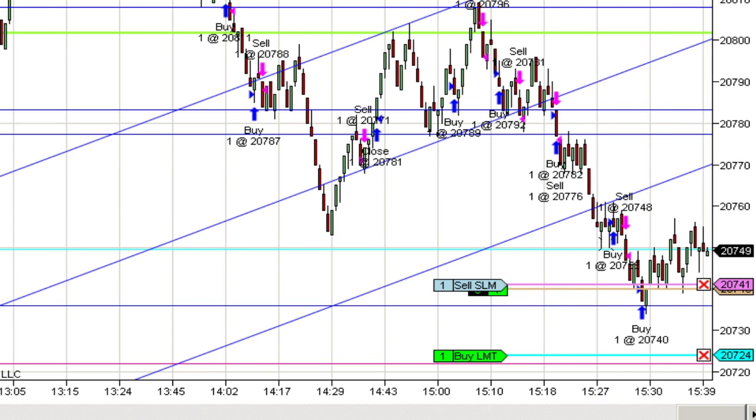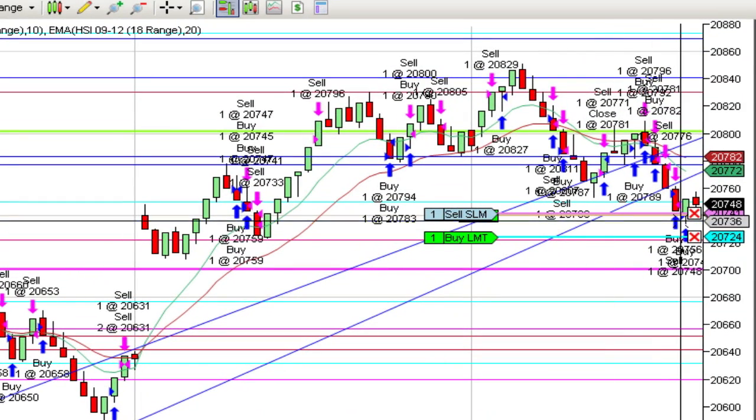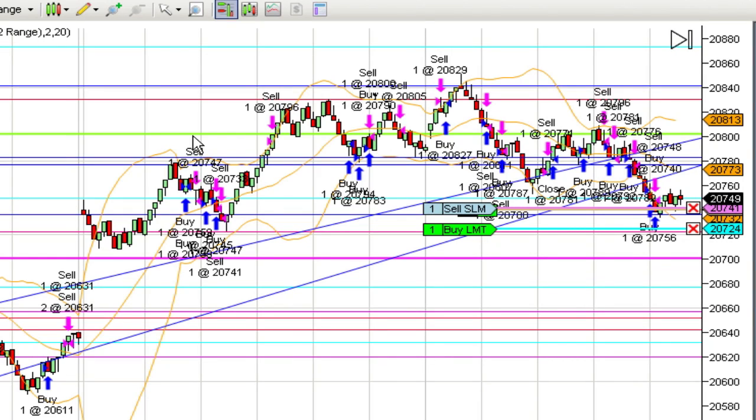If you believe the price is still heading up to the magnet line, it still looks like a sideways market, so there is a strong chance that the price will go back up there. If you look at a 12 range bar chart, it's still very much like a sideways market, so I've got a feeling that the price should be moving up to somewhere around 20773. Oh, it's moving down now. Okay, I'm going to bust at my stop.